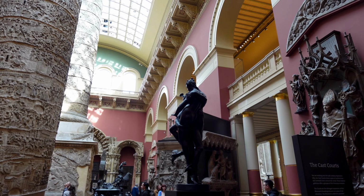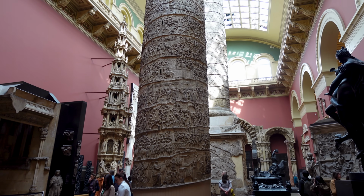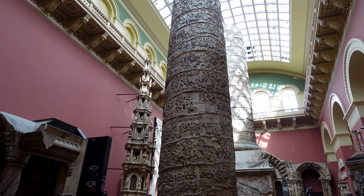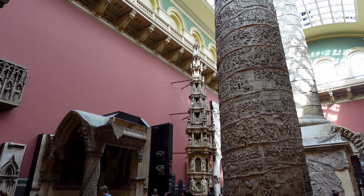I think the scale probably just isn't coming across on camera, but trust me, there's a few people down there. You can see how big some of these casts are, replicas. But yeah, this area was created to basically educate people on history, and that's why they've made all of these replicas, so that people like you and me over the last however many years can come and learn.